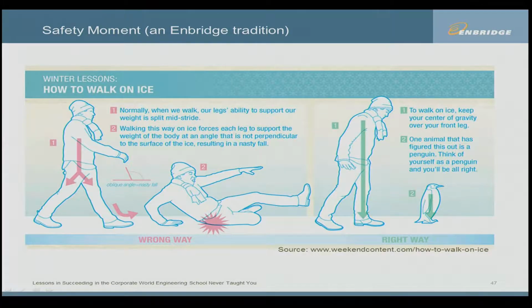Safety moment is an Enbridge tradition. All workers are trained that when there's a meeting of 3 or more people, we talk about safety for a few minutes. And today is no exception. There's at least 3 Enbridge people in this room anyway. Safety moment comes courtesy of the white stuff. In about 2 weeks, we're going to get it. I refuse to say the name. With it comes ice, and walking on ice is very tricky.